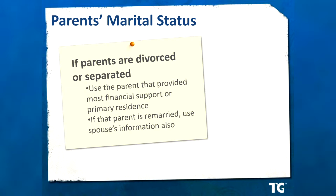So if they need the parental information, a big question is, what if the parents are divorced or separated? The FAFSA says you need your parents' information. So then the next question is, if their parents are divorced or separated, which parent's information do I use? Well, they use the parent that provided the most financial support or the one whose home they lived in.